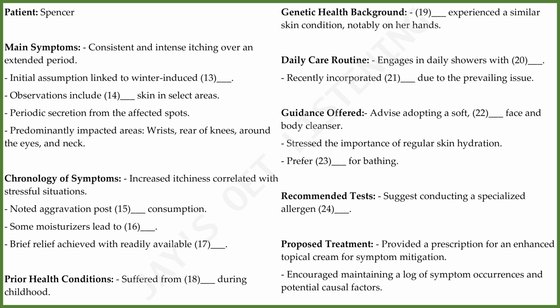I've been dealing with this persistent itchiness for quite a while now, and it's been driving me crazy. I initially thought it was just dry skin, especially since it started around winter, but it's only gotten worse. The skin in certain areas is red, flaky, and sometimes even oozes a little.